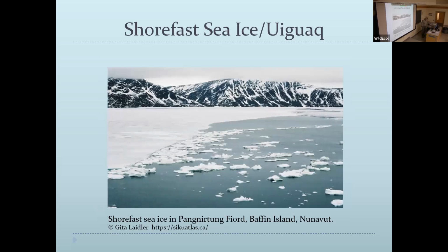The sea ice that I want you to focus on is what geographers refer to as shore-fast or land-fast ice. And we have an example of this from Pangnirtung Fjord in eastern Baffin Island. Not only is this a vital habitat for the animals I've just described, it's also a vital habitat for human populations.